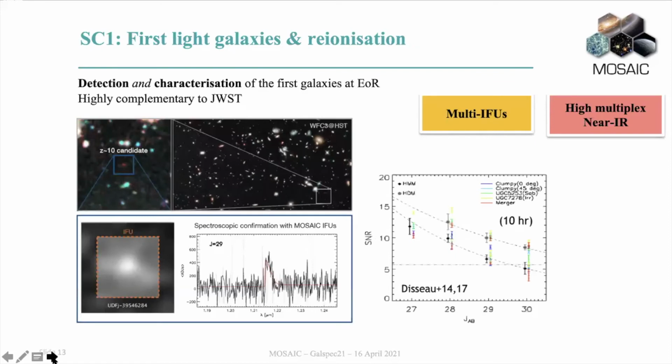So if I now go through some of the science cases, of course, I will not have time to discuss them all, so I will just touch on the extragalactic ones. What we know about the first light galaxies and the reionization today is limited by the capabilities of today's instruments. So, for example, we know that galaxies at a redshift higher than 7 start to lose the capability to detect Lyman alpha in emission, but on the other hand, we are not able to detect the rest frame continuum. Here, as you can see in the simulation, for a redshift 10 candidate at J29, we can actually detect Lyman alpha in emission with the IFU.